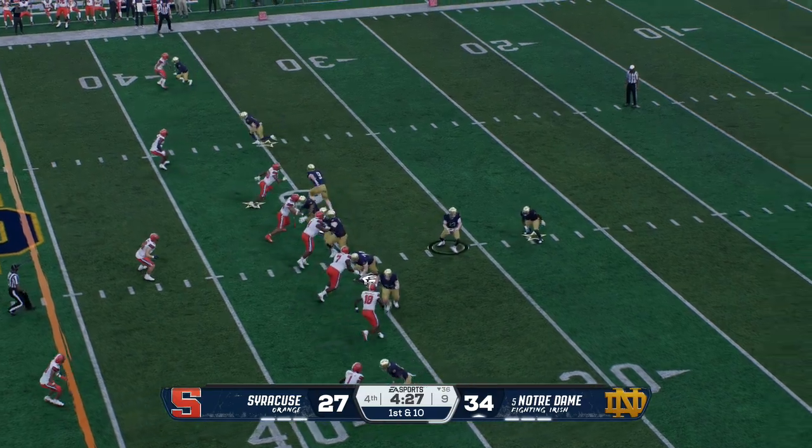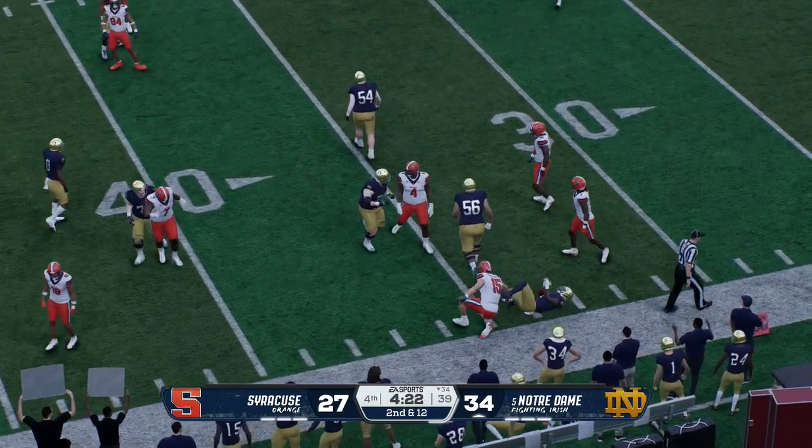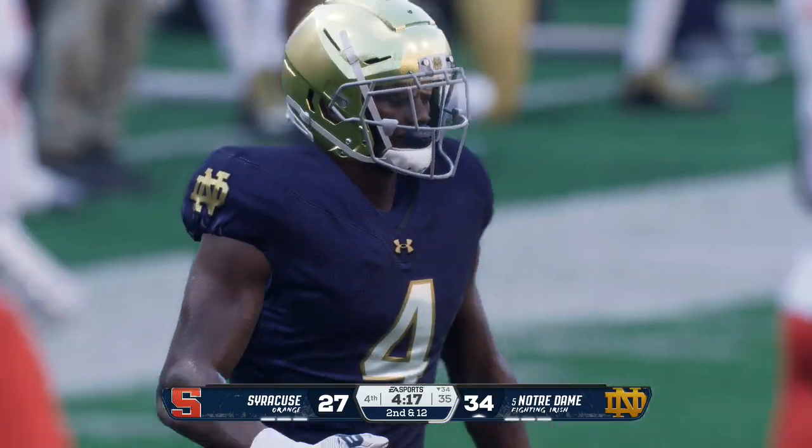Now the second play of the drive from the 36. Power football with the run. What a nice job by the defense to string it out, not give him any kind of alley, and knock him down for a loss.